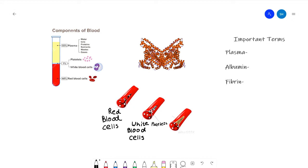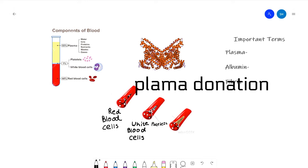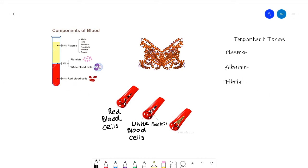And there's also something called plasma donations. You might have heard this phrase. Well, plasma donation is really important for people who don't have clotting factor in their body, and for people whose body parts don't get enough oxygen, or whose blood is less liquidy.